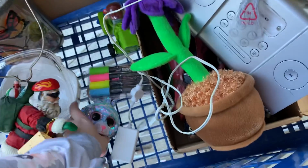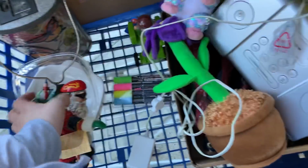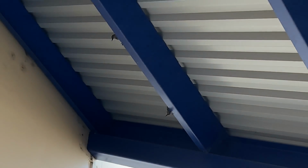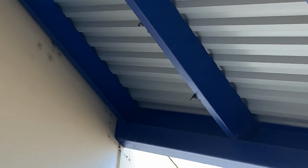You guys, 30 pounds. That was so stupid. Got this. 30 pounds, $30. I don't know. Didn't do really good today. And why is there birds? There's like a bird's nest up there. There's like birds. They're chirping at me. Anyways.